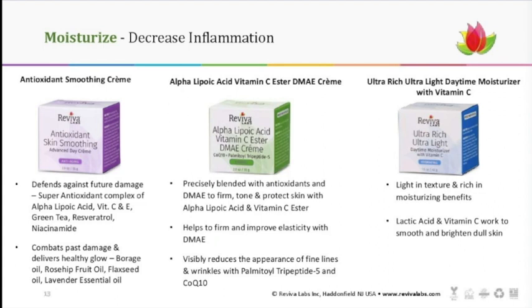Moisturizing to decrease inflammation. Now, it's really important that you keep that balance in the skin. And we have 3 different choices right here. Our antioxidant smoothing cream. I love this as well. It is just chock filled with all sorts of antioxidants that are going to give you protection against future damage and decrease the inflammation. We have got alpha lipoic acid, vitamin C, vitamin E, 2 potent antioxidants, as is alpha lipoic acid. Green tea extract, again, an antioxidant and anti-inflammatory.